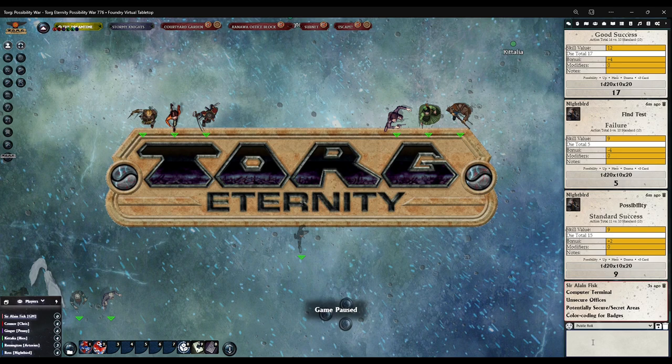If you guys want to, you can try and roll for computer terminals, unsecure offices, potentially secure or secret areas, and then color coding charts. And you can kind of communicate between each other and with Melissa to more or less have that conversation continue. You could actually probably ask Melissa what the differences in color coding is, because she's kind of comfortable with you now. You guys can talk amongst yourselves out of character and figure it out if you're not sure.